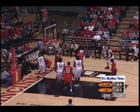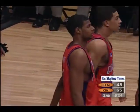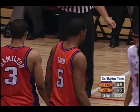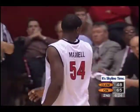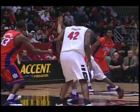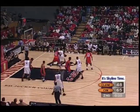Phil Williams got that one rejected by Ford. Ford playing with four personal fouls. He is a shot blocker, among other things, and a very good one. But he has not seen much playing time tonight. As you see, Phil Williams going to the basket, didn't get it up quite high enough, and Ford gets the glove on that one, swats that one out of bounds.